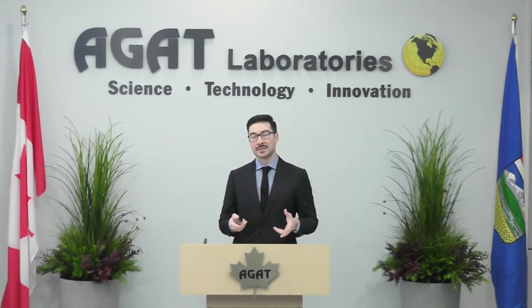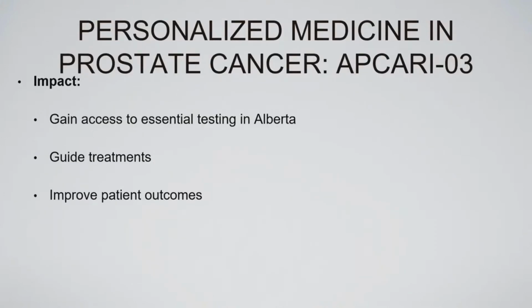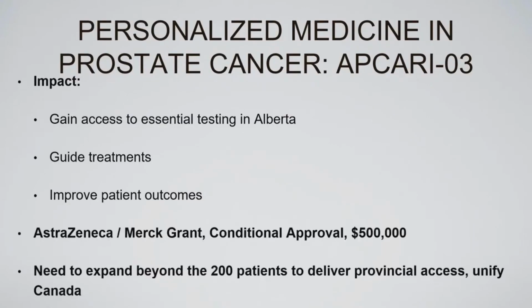We will be gaining access to this for 200 patients, and we will be examining a variety of genes: these DNA damage repair mutations, these other prostate cancer relevant genes, as well as these other cancer-related genes. The impact could be quite broad. We gain access to the essential testing in Alberta, thus guiding treatments, thus affecting patients' understanding of their prognosis, potentially impacting their family members, and improving patient outcomes by gaining a tailored approach that is precision medicine focused on the individual patient, allowing access to new therapies such as PARP inhibitors or platinum-based chemotherapies.